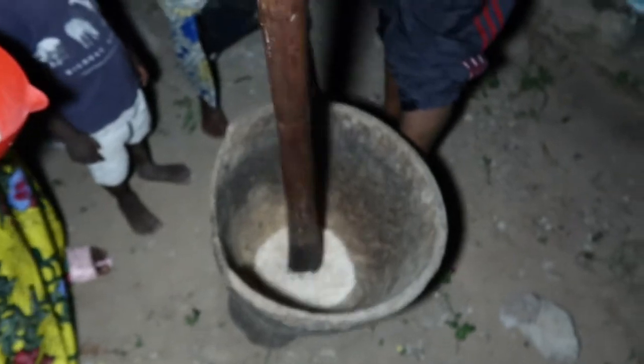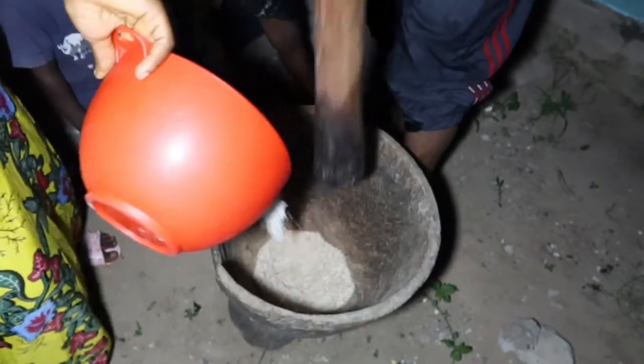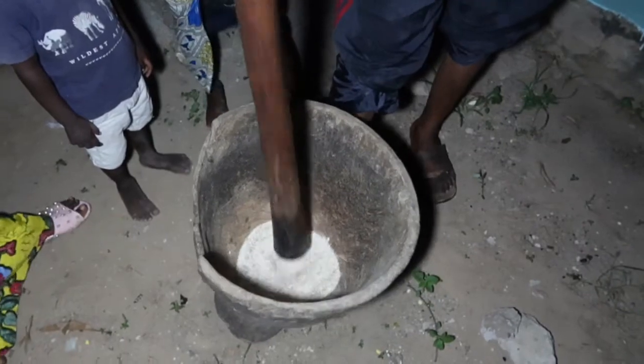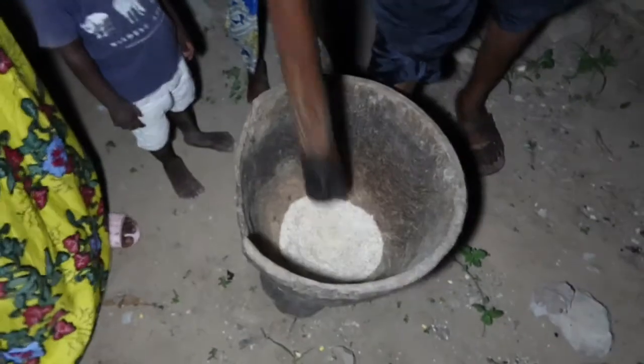And what are we making? Porridge. Does it have a local name? What's the local name? Satoo. So we're making Satoo.